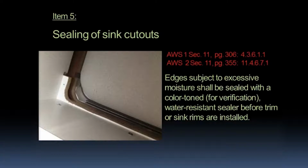mentions color toning of the sealer, and that's great because it is hard to see the cutout edges once the sink is installed, but frankly an inspector is going to be primarily concerned with whether or not the sealer is there at all. One sealant that many companies use that works great is plain old silicone or high silicone content caulk, which most installers already carry around with them, and in a pinch you can apply it with a finger, so that's pretty handy.